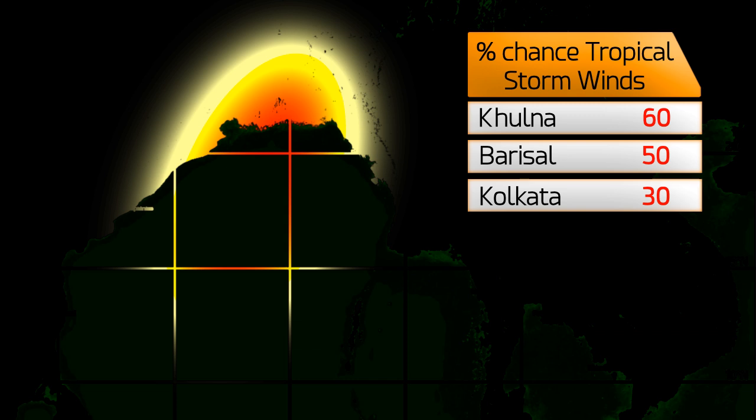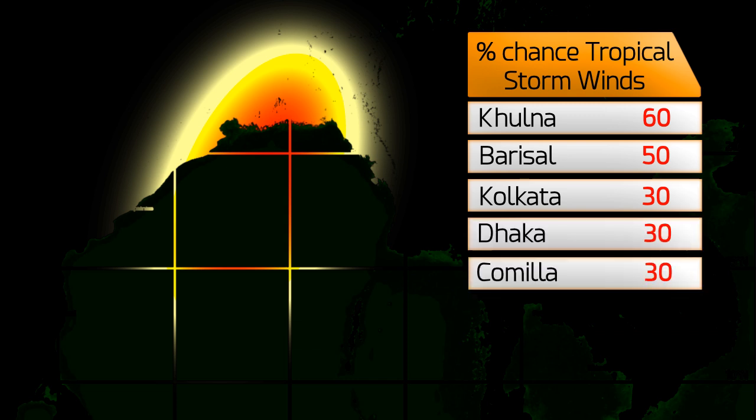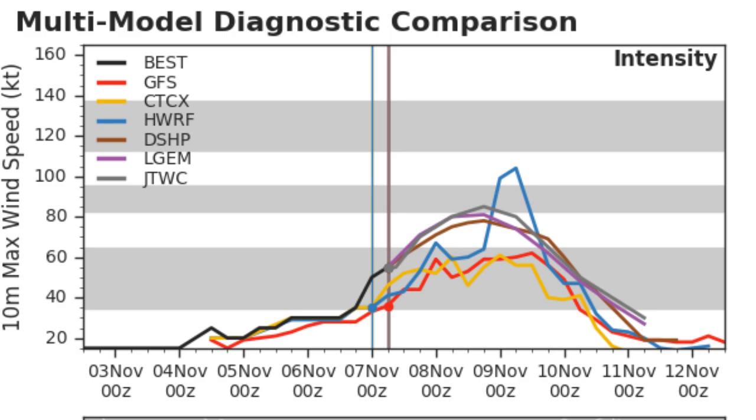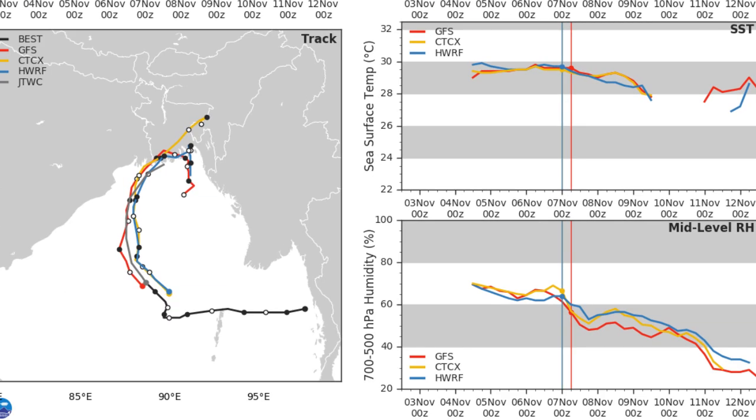Chance of tropical storm force winds then look like this: 60% at Khulna in Bangladesh, 50% at Barisal further east, 30% over in Kolkata, also 30% in the Bangladesh capital Dhaka, and also 30% in Comilla. This is what the models are saying at this point. The HWRF still calling for a major hurricane equivalent category 3, but the general consensus is high end cat 1, low end category 2, before weakening a little bit before making landfall, probably as a category 1.